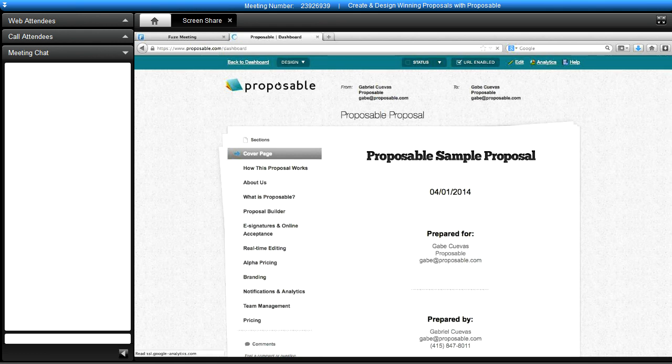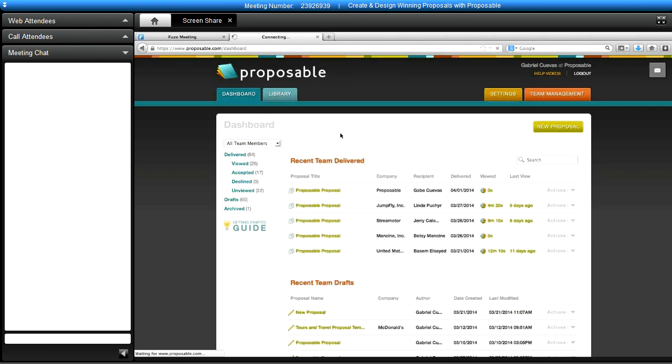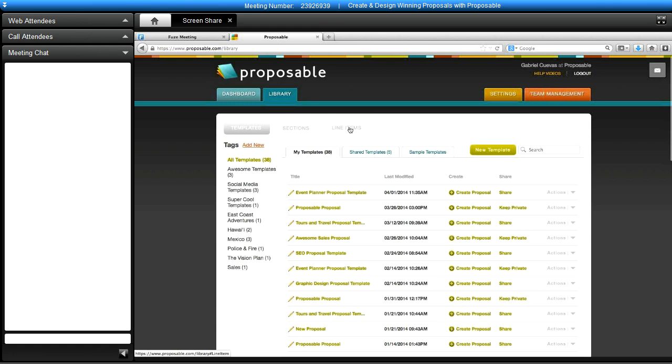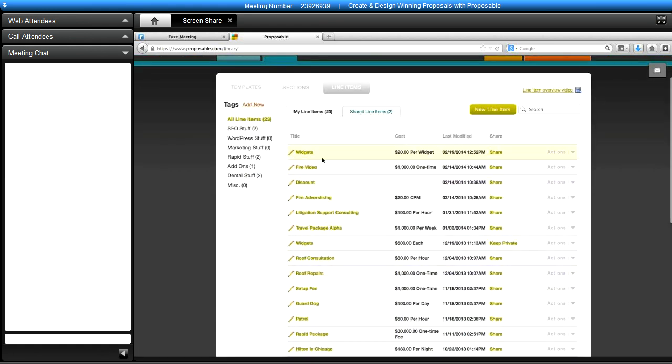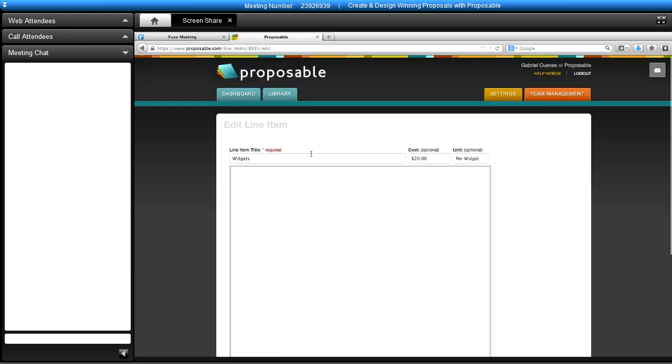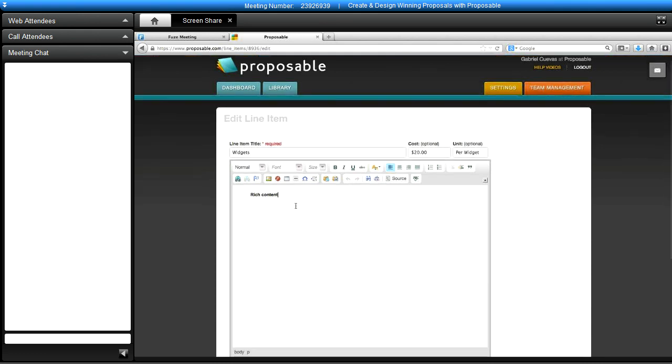Okay, so again, that's a really nice way to keep everything all in one place. And the last part of the library, of course, is the line items. Line items are essentially what you bill for. Line items are very easy to modify. So let's go ahead and click on this widget one here. As you can see, you can add rich content to a line item. You can add a video, a description, an image, whatever you need. It's a nice way to present exactly what it is that you're selling.